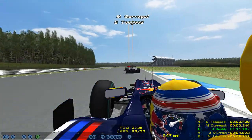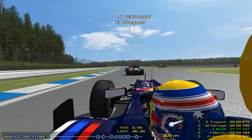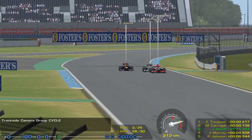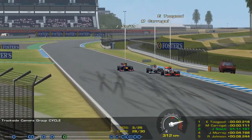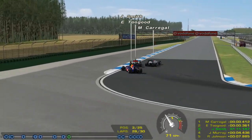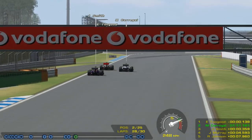Smith again finds himself in the position where he's helpless. Also fastest lap to Tame the Young, 1 minute 10.3. Look at the closing speed that Red Bull has. It's already out of the slipstream. It's going down the inside. Is Carragher going to also go down the inside? Yes, he is. Everyone's going down the inside of each other. And now Smith loses so much, and now Toogood gained the position.